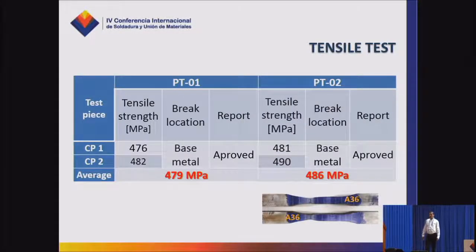About the tensile test, we don't have any problems. All the break locations were in the base metal, and the results achieved were higher than the minimum for this material, which is 400 MPa.